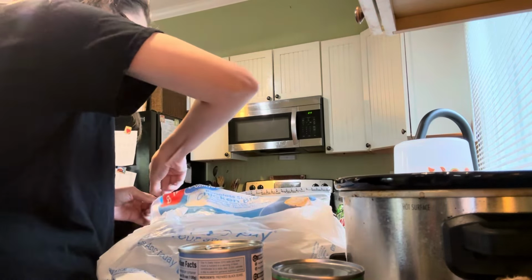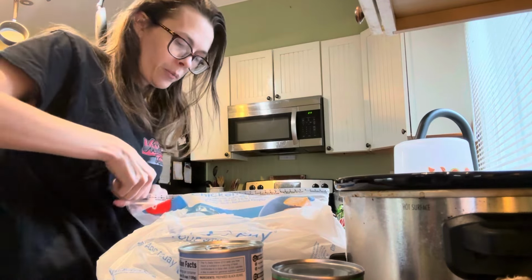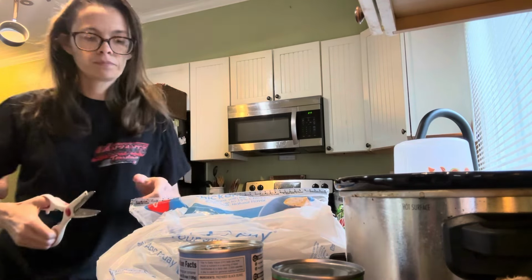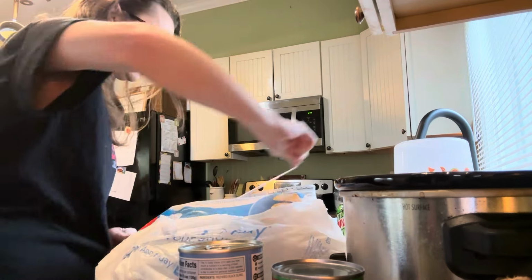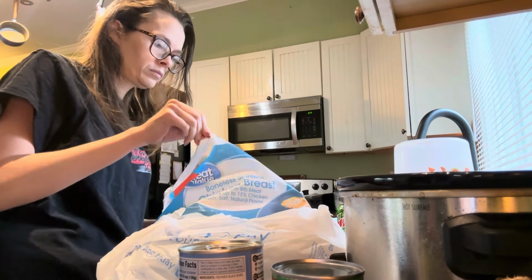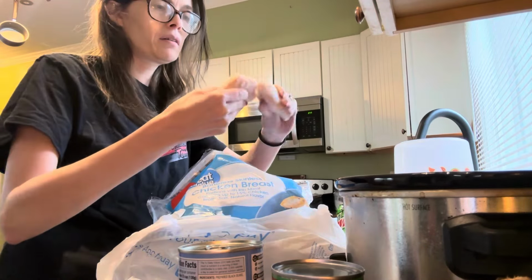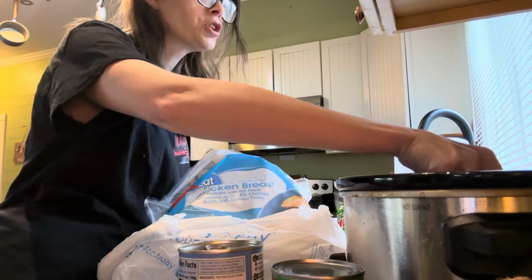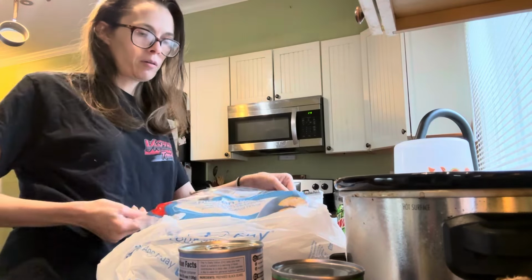Dadgummit. Be able to tear this and just open it up, but I can't do it. I'm just gonna throw these in, they're kind of rinky dink. I'm gonna just line the crock pot with chicken breast. How about that? You can never have too much chicken, right? In the crock pot. Like this.